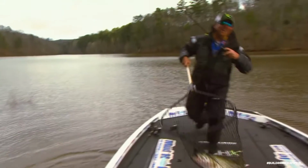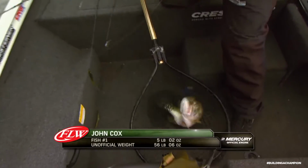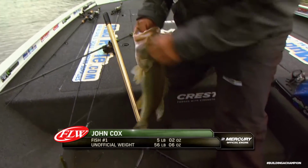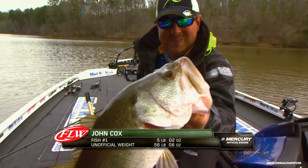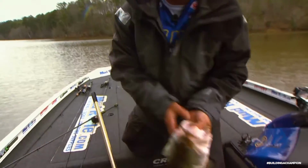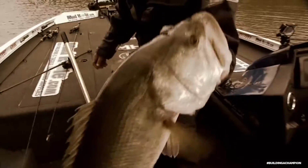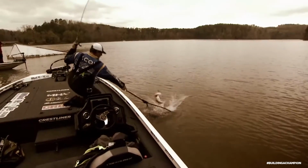Oh my gosh. We got her. That's the one we lost. Holy smokes. That's the one that straightened the hook out on us. There we go, baby. That's the one we needed. Now we just need some 3-pounders. Got it. There we go, baby. That's a little upgrade there, baby.